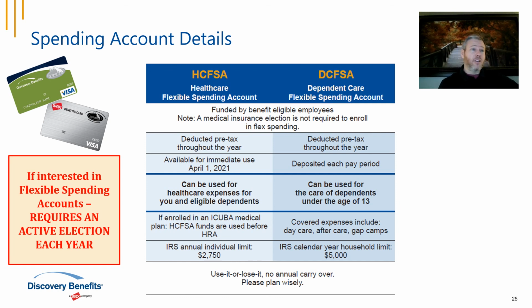So let's switch gears to the dependent care flexible spending account, which is very similar in that you have money set aside from your paycheck before taxes, and if you do not use these funds, you lose them as well. But there are some differences. First, these accounts are meant to give you pre-tax money to help offset the costs of daycare, aftercare, gap camps, and the like. And to be eligible for these accounts, you must be working, you must be actively looking for work, or you must be a student.